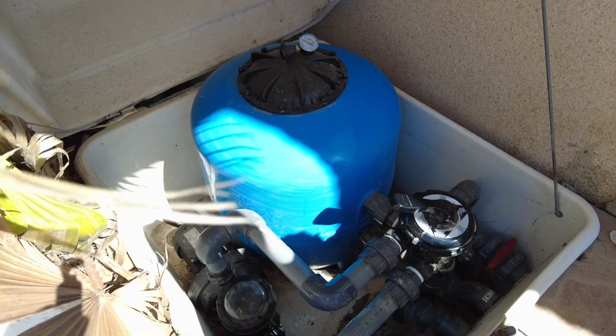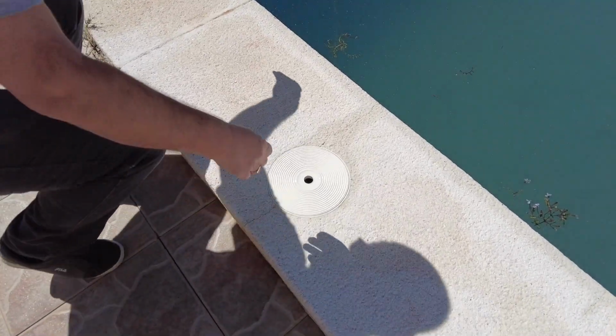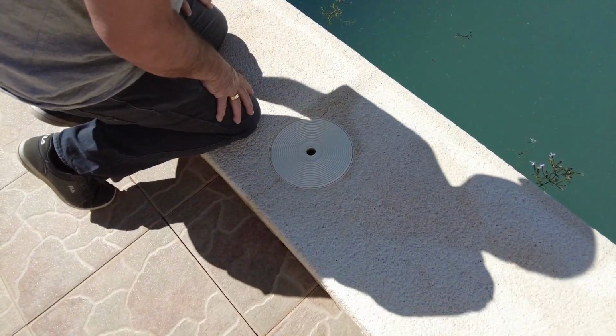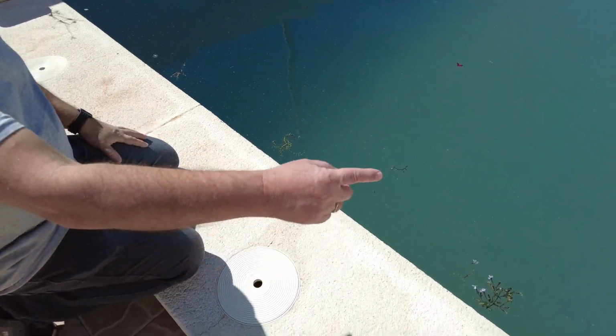So the next job is to check our skimmers. When Steve was talking about the skimmers just now, the water level is really high. The pool shouldn't be this high at all. I'll show you the skimmers afterwards.